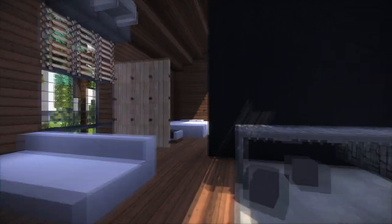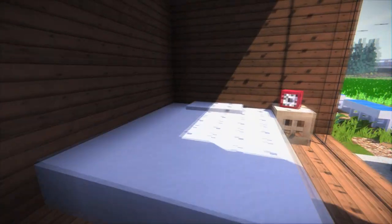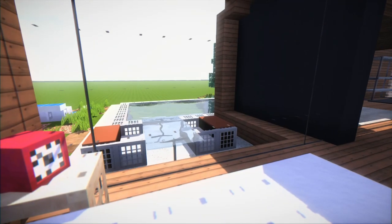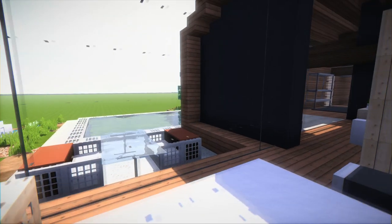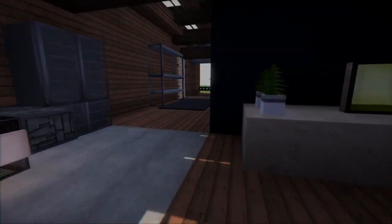It's amazing, man. Honestly, this wall divider as well, to give the bedroom a little bit of privacy, is a really nice addition. And the views from the bedroom itself just look incredible. So that has been my news build. Now let's get into number two.